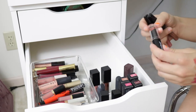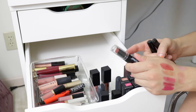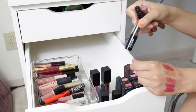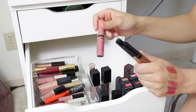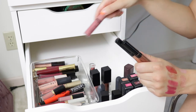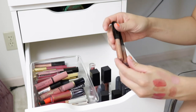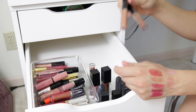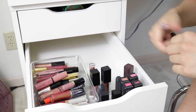Wet n Wild, I like the color a lot. I'm going to keep it. And it's a pretty close dupe to the Urban Decay 1993 lipstick. But this is literally like $2, I think. I haven't used this in a while, but I do like it. This is the NYX Butter Gloss in the shade Tiramisu. Going to keep it. And then I have two Bare Minerals lip glosses that I bought at TJ Maxx a while back. Don't really use them. I'm gonna keep them, see if I get some use out of them. If not, I'll probably end up giving them away.